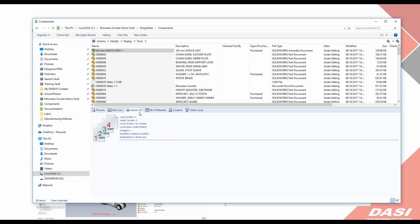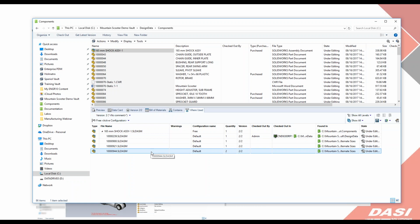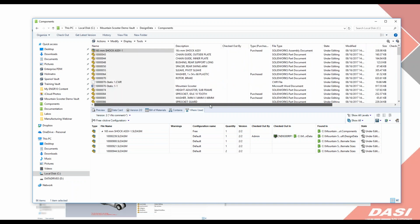Then it tells me the version that I have. Maybe I have 10 versions. What version do I have locally? Do I need to get the latest version? Gives me my bill of materials directly in here. What is making up this component? Tells me where it's used, in what assembly, where it's located, and all these types of information. Also tells me who it's checked out by up in the viewing window here. And you can customize all these headers and stuff like that.